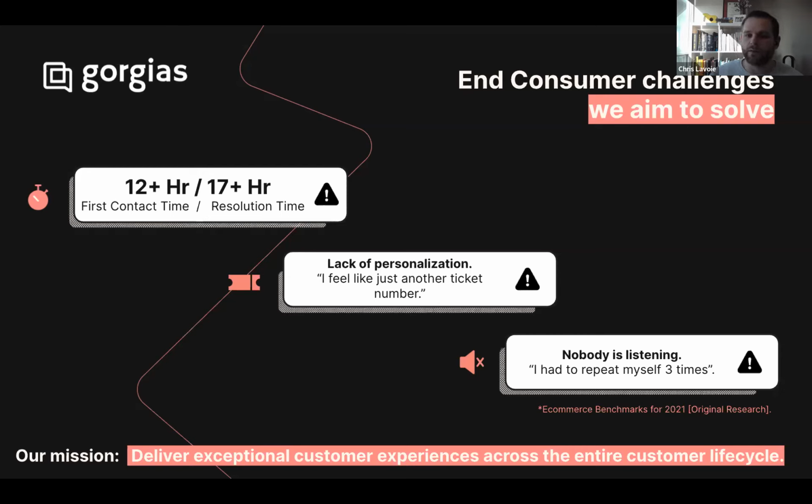Well, it's hard to do that if you don't actually deliver personalized experiences across the entire life cycle, pre and post purchase. And so, not having consumers say things like, I feel like another ticket number, right? And actually leveraging the data that you all should have on your customers to really give them a personalized experience. And so that means not just relying on zero party, first party data that we have on the customer support side of things, but also injecting important third party data from tools like Okendo, from tools like Attentive, for instance, to really enrich the customer profile, which makes it easy for agents to deliver that experience.